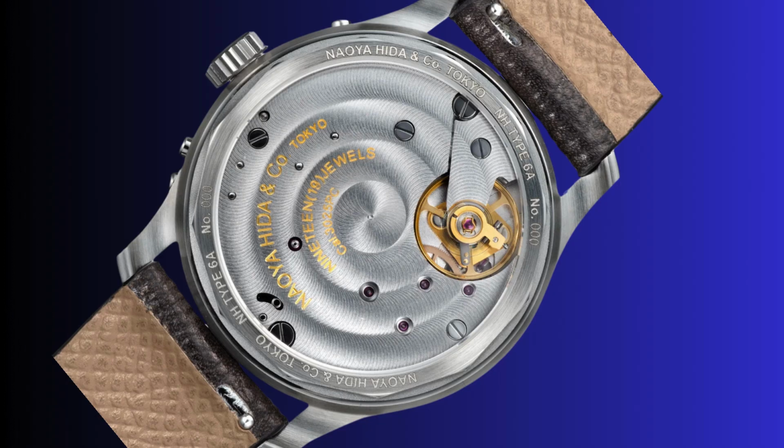Very considered. It sounds like a masterclass in dial work. Now, what's actually driving all this? The movement. You mentioned it uses the same base as their other watches. Yeah, the core architecture is consistent, but the story behind the movement is quite interesting. It's a collaboration. With who?